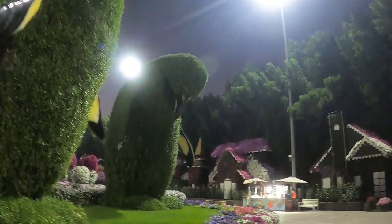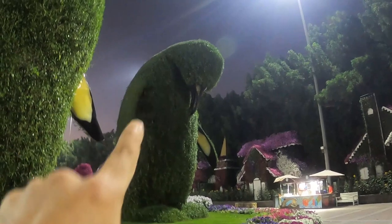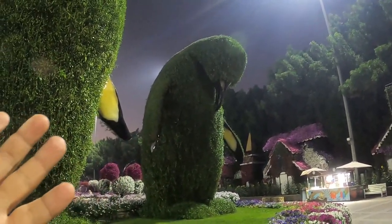This is the saddest penguin in the whole Miracle Garden. Everyone is happy, only this penguin is sad. For what reason, I don't know.